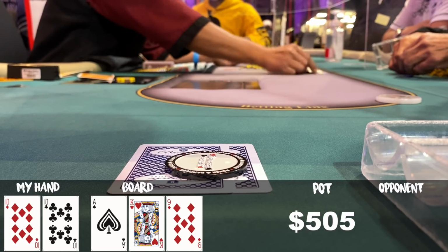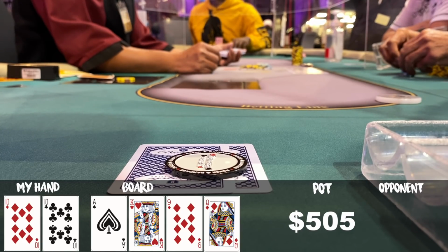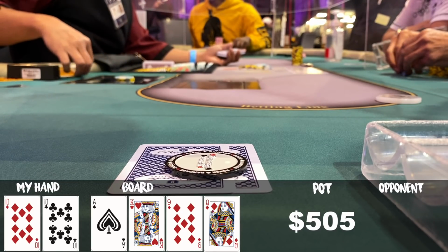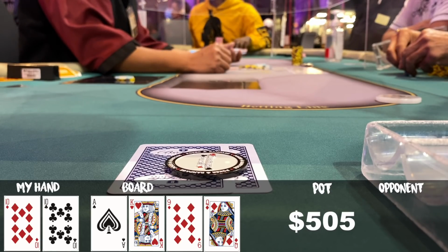The turn, with 505 now in the pot, comes a queen of diamonds, which is probably one of the worst cards we wanted to see. It brings some draws in, increases the chances of 2 pair, and puts another overcard out there in case for some reason we were ahead on the flop. I check. He quickly checks behind, which is good news for us, and we're off to the river.